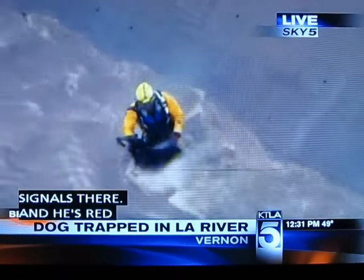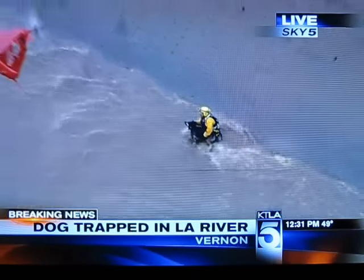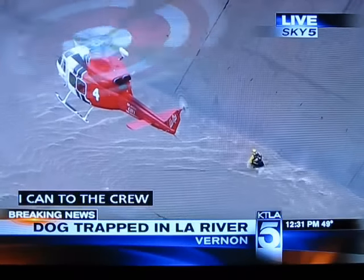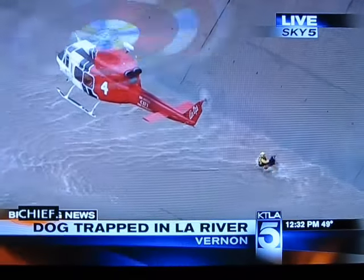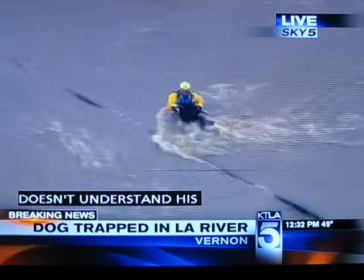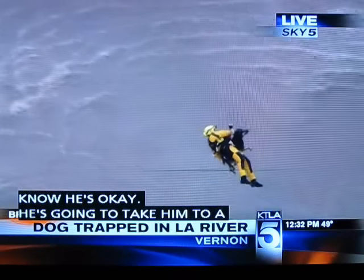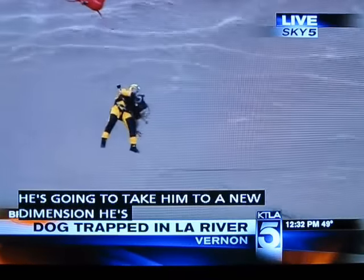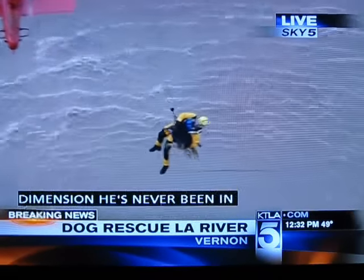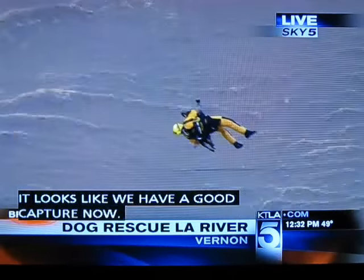Try to hold on to that dog to let him know that he's going to be okay. Sometimes with a human being, it's a lot easier, but this guy is very scared. He doesn't understand what his surroundings are. But I'm sure the firefighter is trying to comfort the dog and let him know that he's okay and he's going to be hanging with him. He's going to take him into a new dimension that he's never been in his life ever before. But he'll probably be scared here a little bit before the helicopter can get him up. And there he goes, airborne now. And looks like we got a good capture now. All right. And now, the danger is not over, we should say. You were talking about the danger of the hover.